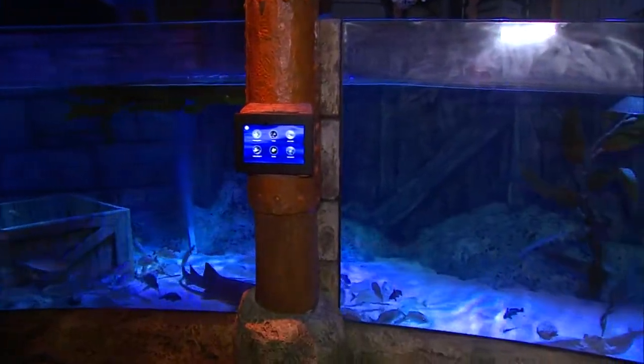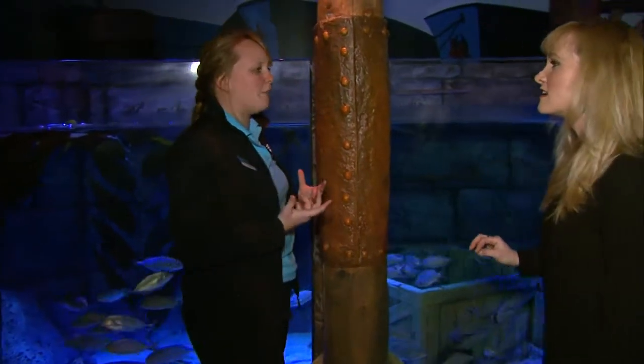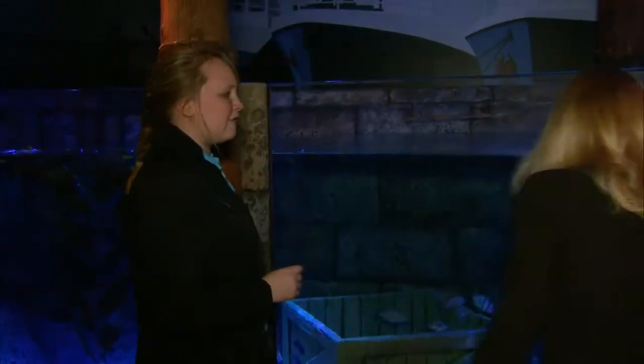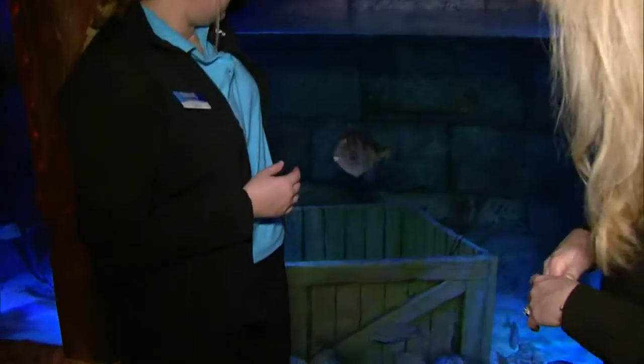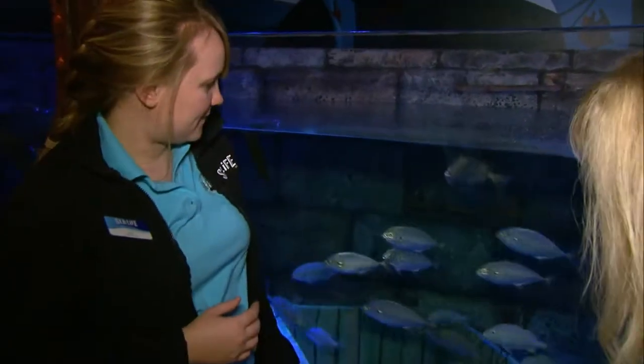This tank is one of my favorite displays. This kind of animal you'd find in a harbor area, like resting in the kelp or under piers and stuff like that. The triggerfish in here, he's definitely got a personality. And when you have food, he'll lean over and you can tickle the side of him. So he gets used to coming up and again wants some more food.